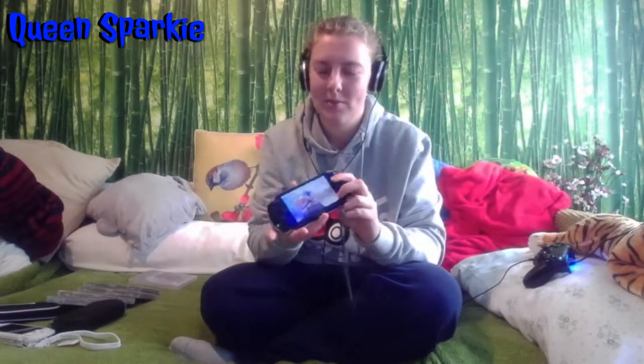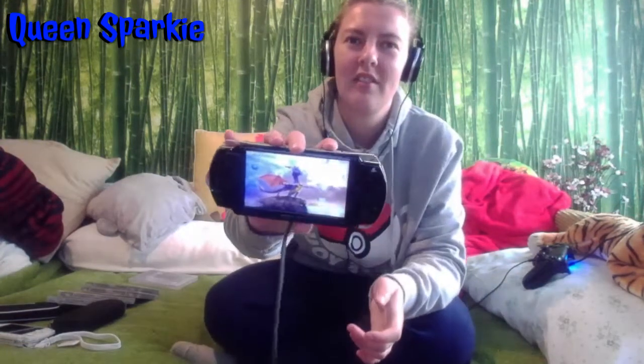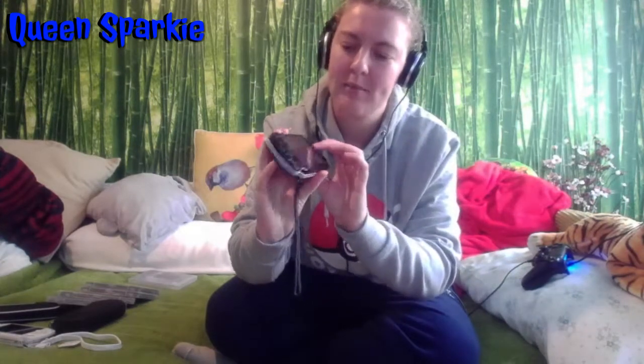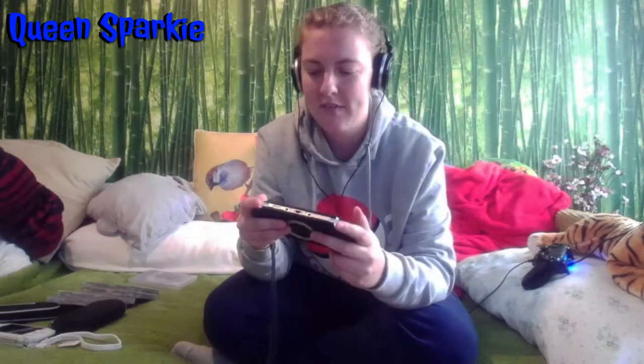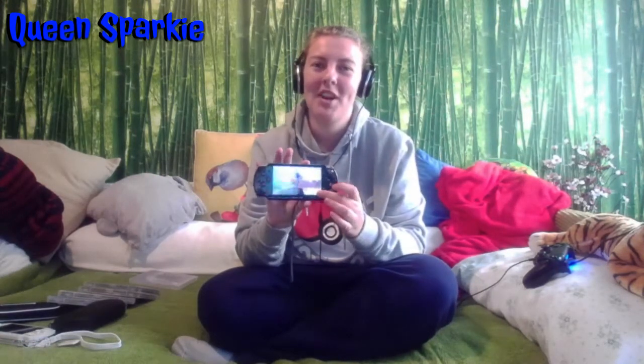I also can use this for music. It's not showing you very clearly, but it's giving you the option to play the music, but I haven't got anything loaded onto the memory card yet. You can also play films on this. I haven't got anything loaded onto the memory card because it's no longer attached to my account.